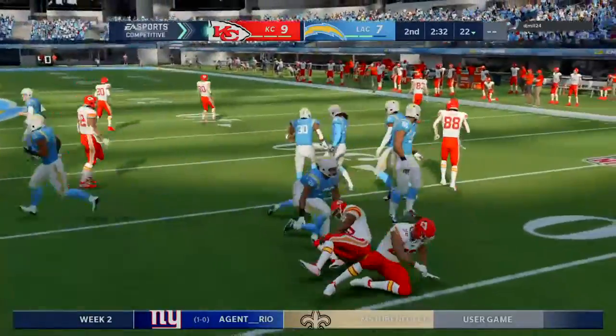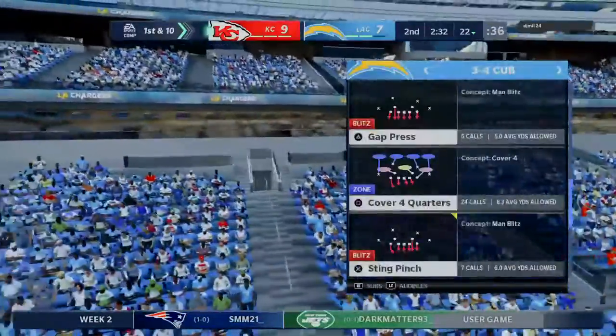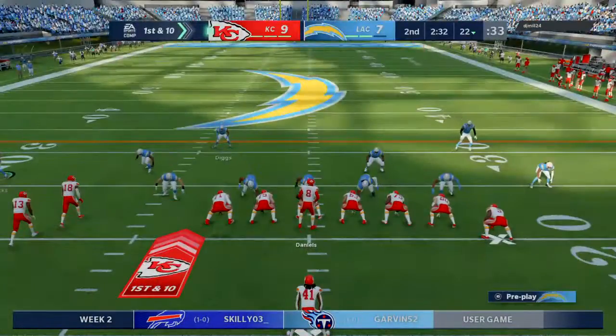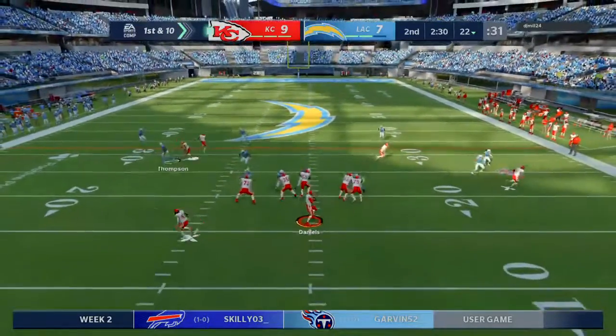And he returns this to the 22. Chiefs take over first and 10 at their own 22-yard line. The Chiefs offense about set to begin this drive. And 2 picks thrown here in this first half alone. We'll see how that affects him.